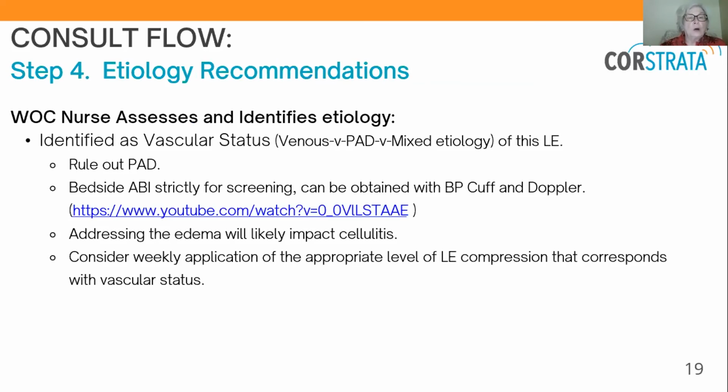Okay, we want to always rule out PAD. We recommend a bedside ABI, and this is a really beautiful resource from the American Heart Association for how to do one. Really, they're done at the bedside, and they can be used. The only thing is you do need a Doppler. Always address the edema, because that's going to impact cellulitis, and then consider a weekly application of an appropriate level of compression that would correspond with this individual patient's vascular status.